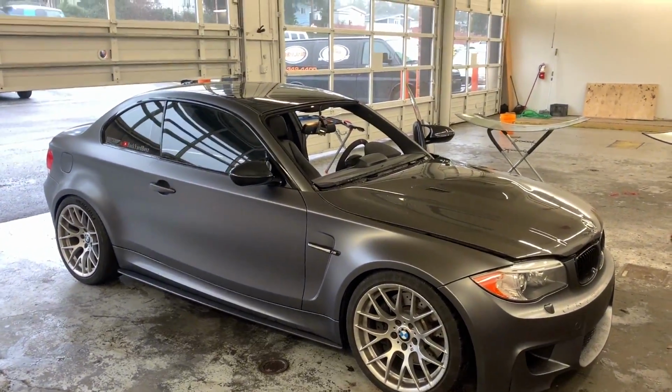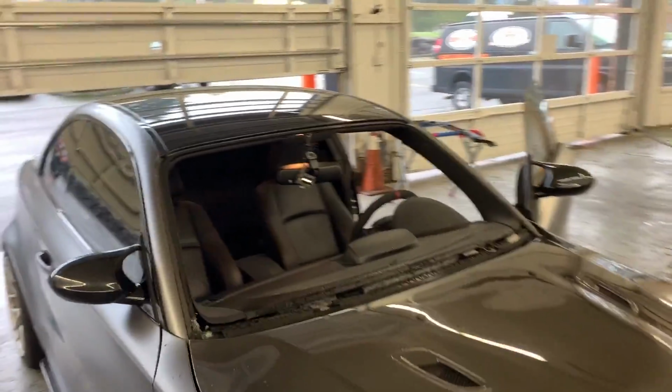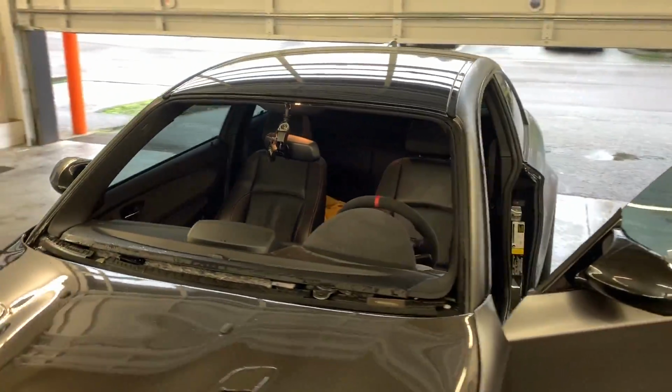Man, this new windshield looks like brand new. Look at it, dude. It's so clear. Yeah, just wear goggles.